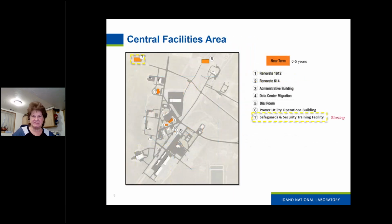At the central facilities area, the only new facility, as I mentioned, was this brand new safeguards and security training facility that we were pleased to hear got funded. And you can see it's located towards probably the northwest section out there by an existing shooting range that we have. So for that one, and then next slide.